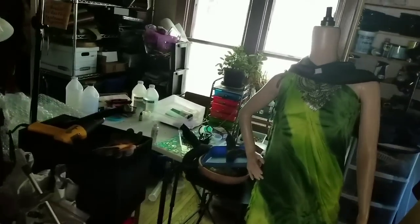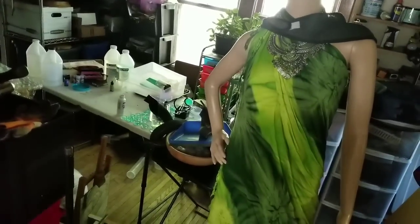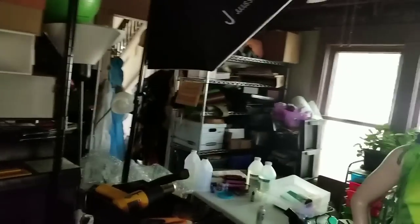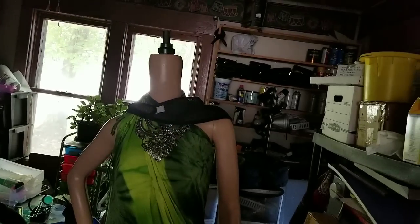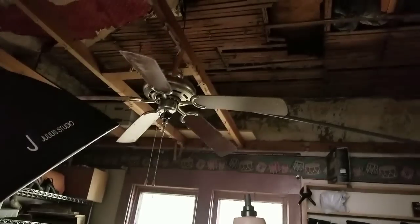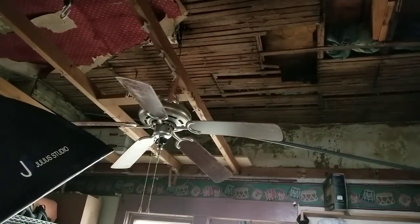Oh god. Hey Barbie. So this is the paint room. Oh, it's a nightmare. It's a messy nightmare of doom and destruction. But yeah, this is the room that had water damage, so the ceiling fell in. Those are some of Fred's pants. That's cool. But yeah, that's our mannequin.